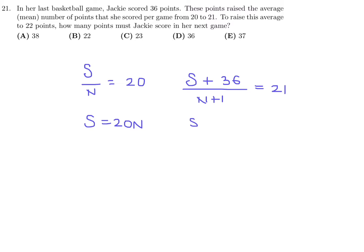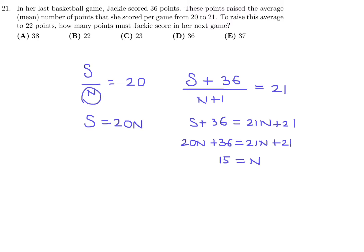Cross multiplying here, we get S plus 36 is equal to 21N plus 21. So that means S is equal to 20N, so I can substitute that in. 20N plus 36 is equal to 21N plus 21, and therefore N is equal to 15. And there we go. There's 15 games at the beginning. Before she scored 36 points, there were 15 games, and then eventually there were 16 games. In that 16th game, she scored 36 points.